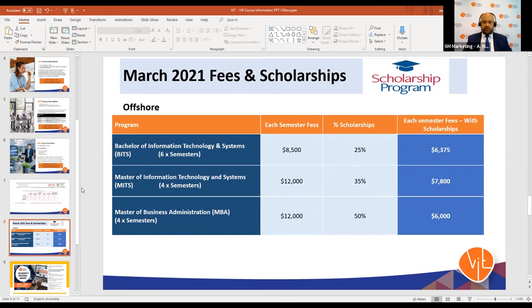So 6,375 is your Bachelor of IT course fee, and Master of IT is 7,800 per semester, and an MBA is only $6,000 with the 50% scholarship that we are offering for them.